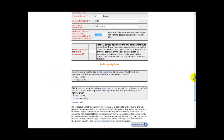The couriers are extremely good at picking up on the quoted days, but there may be exceptional circumstances where for local reasons they are not able to. If you choose the guaranteed option, if the courier is not able to pick up on the quoted day, we will refund the cost of the service and deliver the item for free. In this particular case the option is £3.95, so we'll choose that.